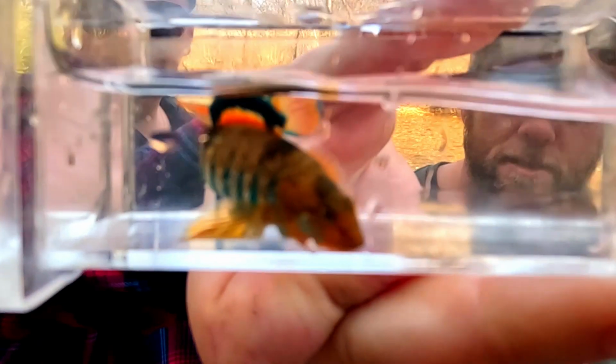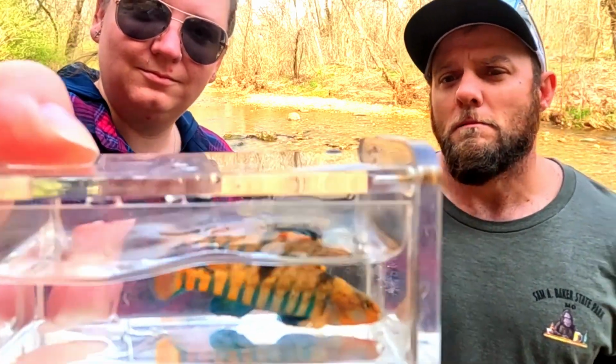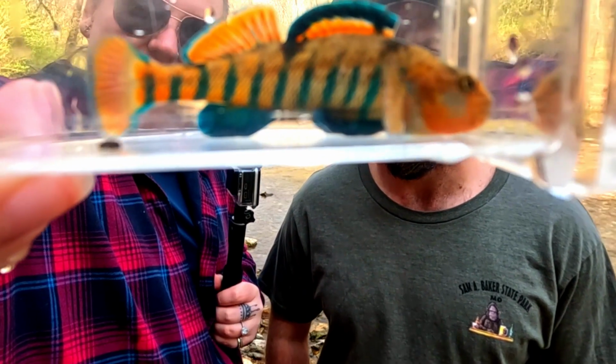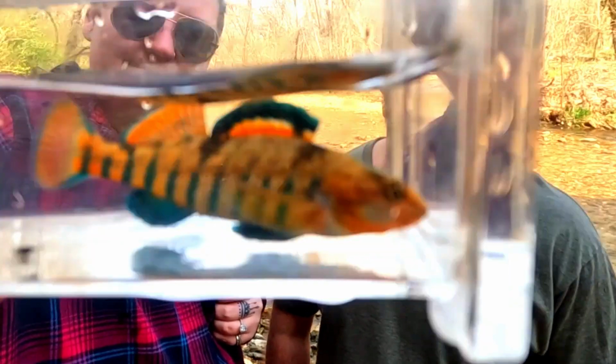This is the main reason that we are here. So pretty. This here is a rainbow darter. Actually, part of the perch family. No, sunfish are not perch. I know that they go by that name, but this is part of the perch family. This guy is actually in the same family group as a walleye, which is funny.